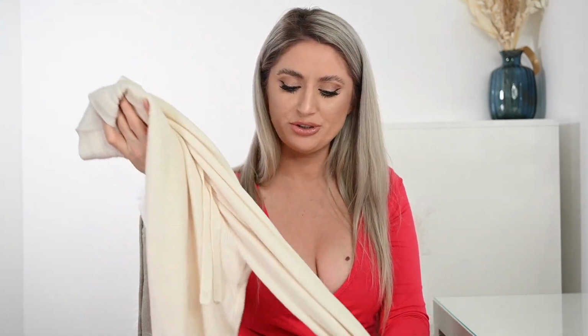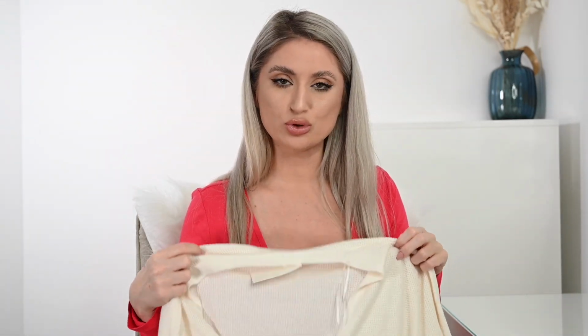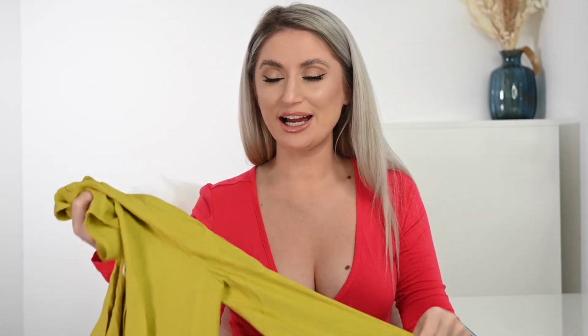When it comes to the material, it's super comfortable, super soft. It feels so nice when you touch them. You can definitely wear this with something like a white t-shirt, and it will look super nice. We are almost at the end, guys.